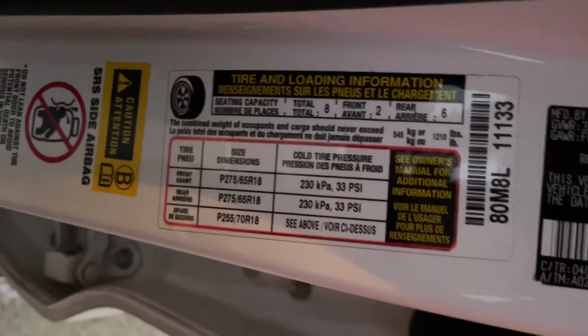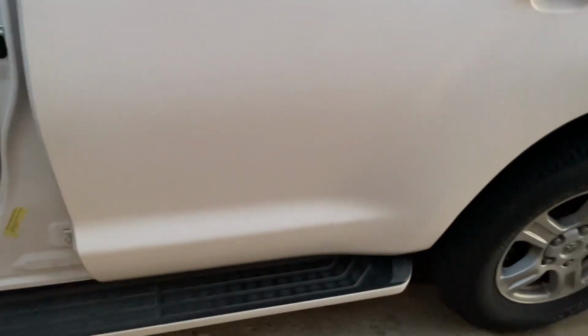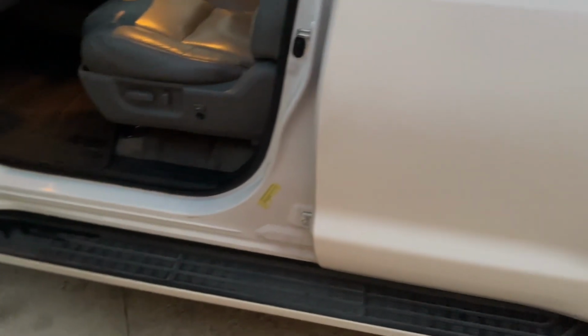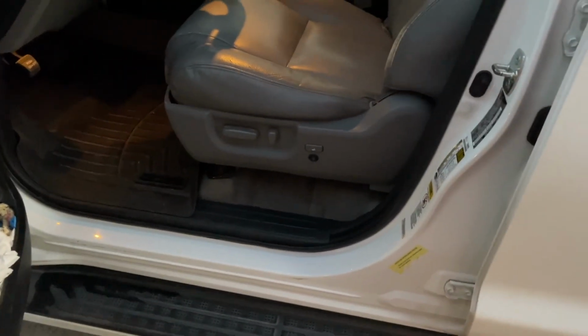This one, let's see, 1,200 pounds is your payload rating on this one. So it's a little bit less, maybe like 400 pounds less than a Tundra typically is, but it gets the job done in general for a small travel trailer. We got lucky with this one.